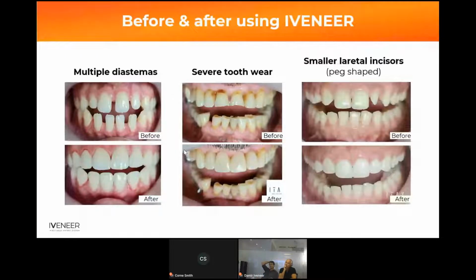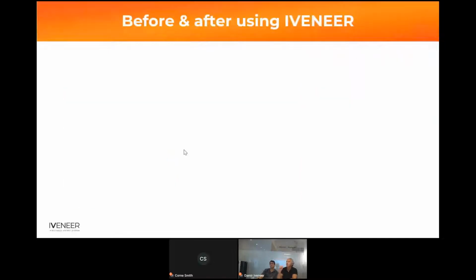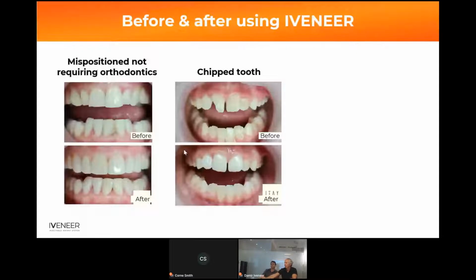This is a small lateral peg shape. In this case, missing a number 12. Misposition, not requiring orthodontics. These cases are very nice. I like them very much because all you have to do is those teeth which are located palatinally, you just have to move them buccally. So this is additive dentistry. You don't subtract, just add composite. Of course, you build the palatal shells and then you put a matrix and you just add the material. And these are the results.